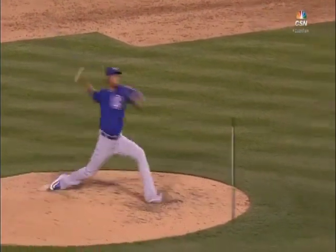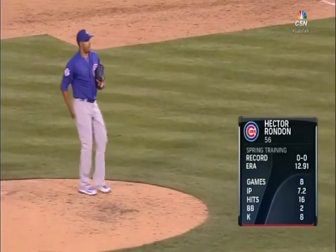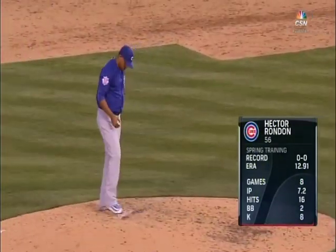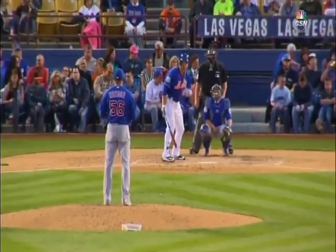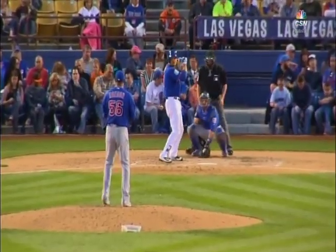Victor Rondon ready. 1-0 pitch on Lucas Duda's a strike. It's 1-1. Couple of rough outings, but better as of late.